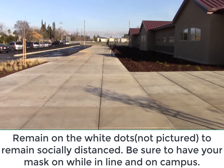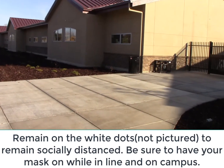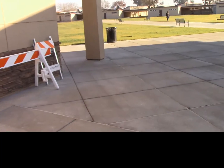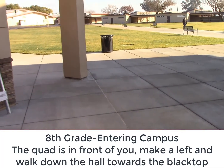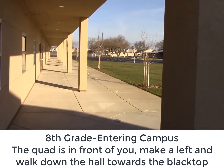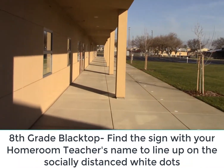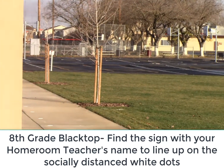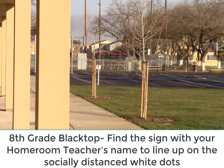Once you're at the gate, you will be health screened before entering campus. You will then enter the gates and sanitize your hands. Once you're on campus, you'll see the new quad in front of you. Make a left and walk all the way down the hallway to the blacktop at the end of the 8th grade hallway and look for your homeroom teacher's sign.